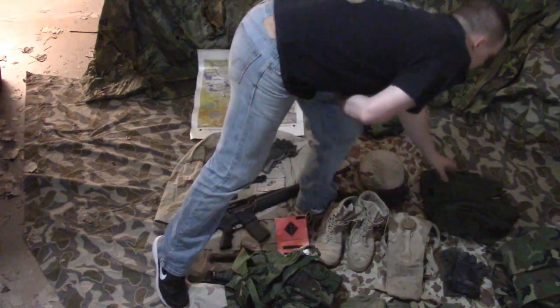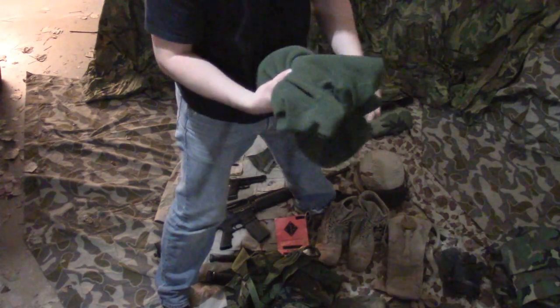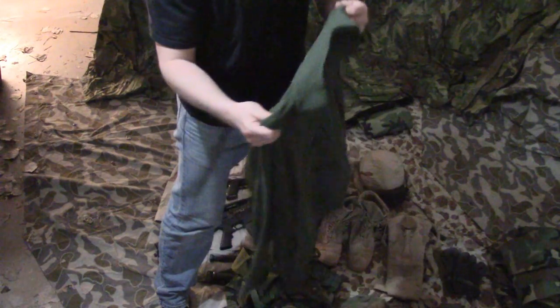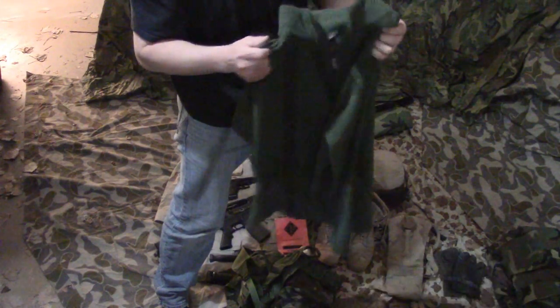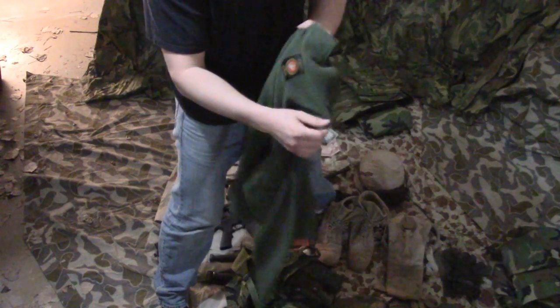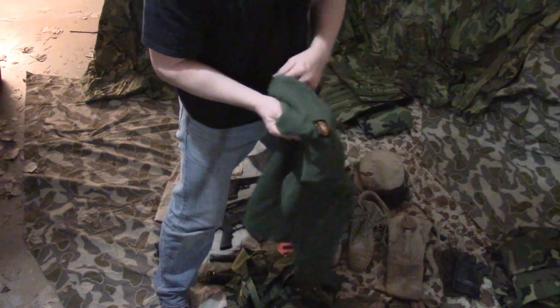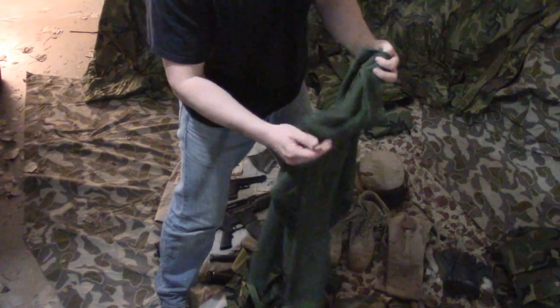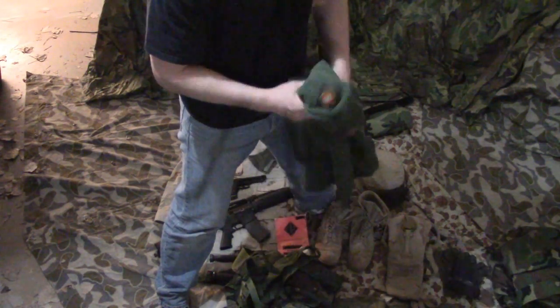Warming layers. This is the warming layer of the time. This is the fleece. We still issue a fleece just like this in the Marine Corps nowadays. It's coyote tan now, but this is the original one that the overwhelming majority of Marines had during the invasion, this forest green type fleece.